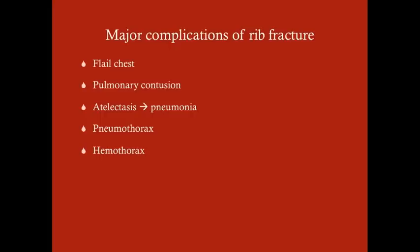Some complications of rib fracture include flail chest, which we'll talk about before this lecture is over, and pulmonary contusion, as I alluded to earlier. Another problem is atelectasis, going to pneumonia, as we try to prevent by making sure the patient is aerating properly, and then pneumothorax and hemothorax.